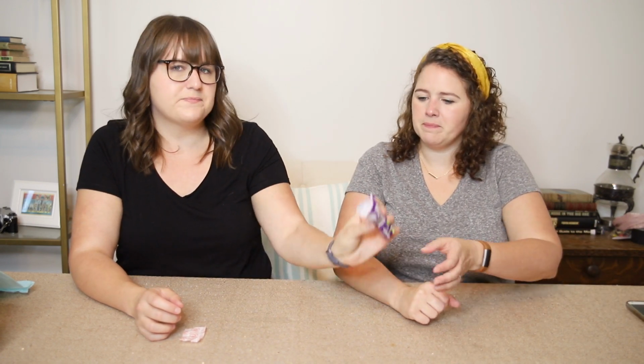I think the thing that we love about British candy is that they don't put a ton of sugar and citric acid and all that kind of stuff in it. So it tastes more like the flavor of the fruit or whatever it is. But these are good. I like Chew-Its.